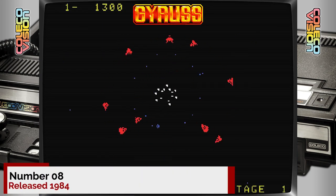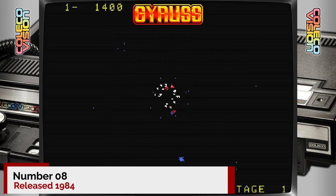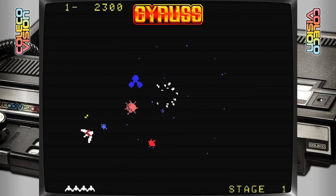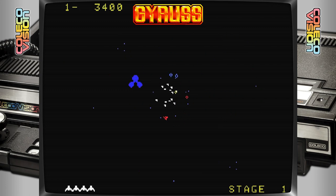Number 8, Gyrus. Get ready for an intergalactic cosmic journey that's out of this world. I'm not convinced that aliens exist. I personally think that we are alone. But if they did exist, these are the last buggers you'd want knocking on your front door. Alien scum. This is Space Invaders on steroids. And if you've never played it, get ready for a fantastic arcade experience. So let's twist, turn, and pirouette your way through the galaxy.